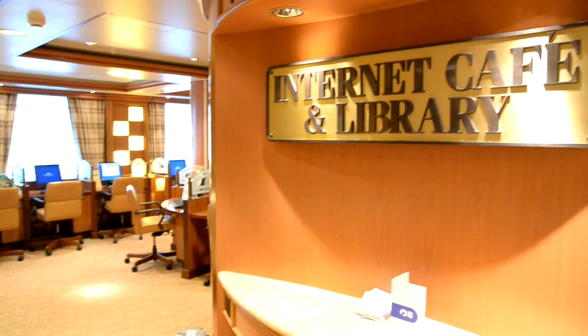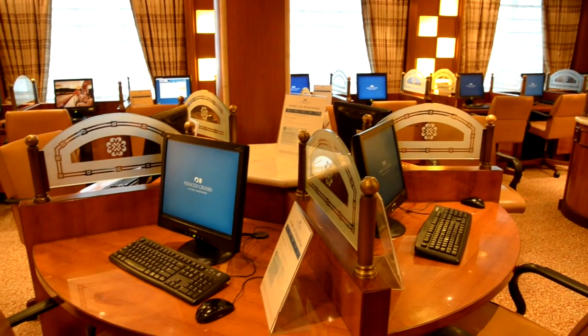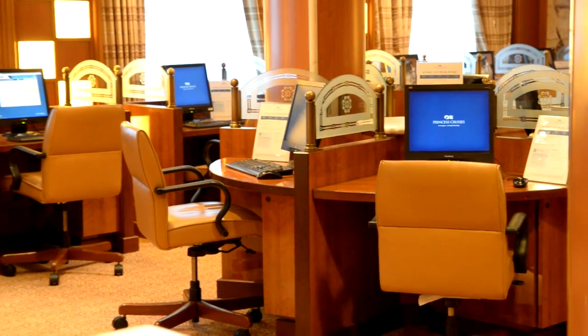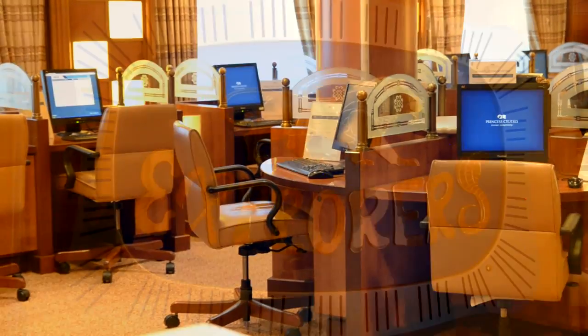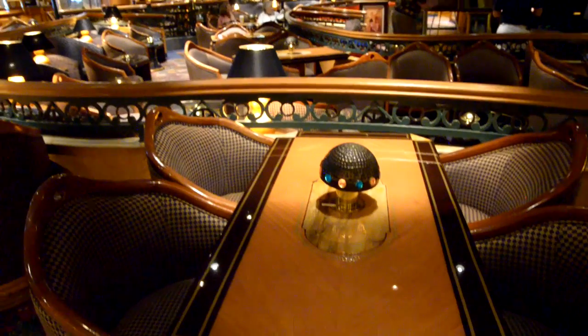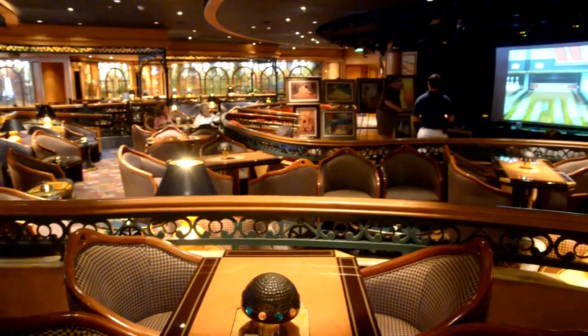The internet speed was actually pretty good on this ship. I was surprised. The cost is 79 cents a minute if you pay as you go. If you buy like 100 minutes, it goes down to 69 cents a minute. I spent like $140 on this cruise, trying to keep in touch and put pictures up and everything, but that's what it is.